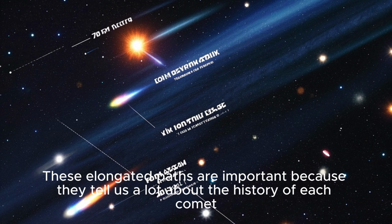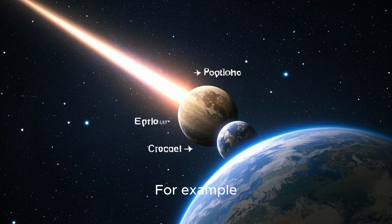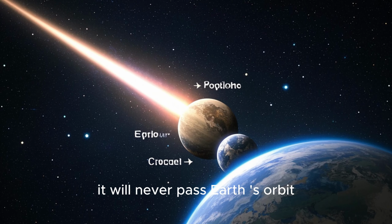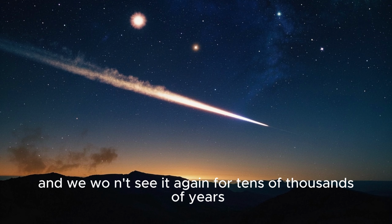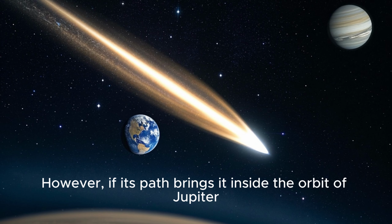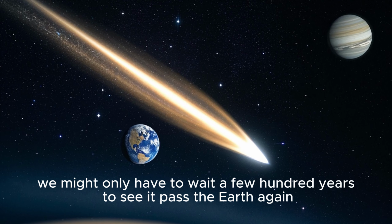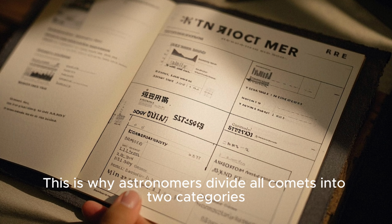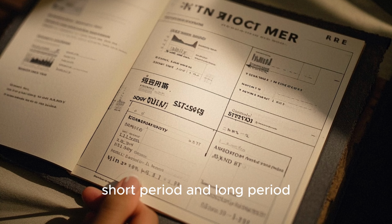These elongated paths are important because they tell us a lot about the history of each comet. For example, if a comet's orbit never takes it closer than Pluto, it will never pass Earth's orbit, and we won't see it again for tens of thousands of years. However, if its path brings it inside the orbit of Jupiter, we might only have to wait a few hundred years to see it pass the Earth again. This is why astronomers divide all comets into two categories: short period and long period.